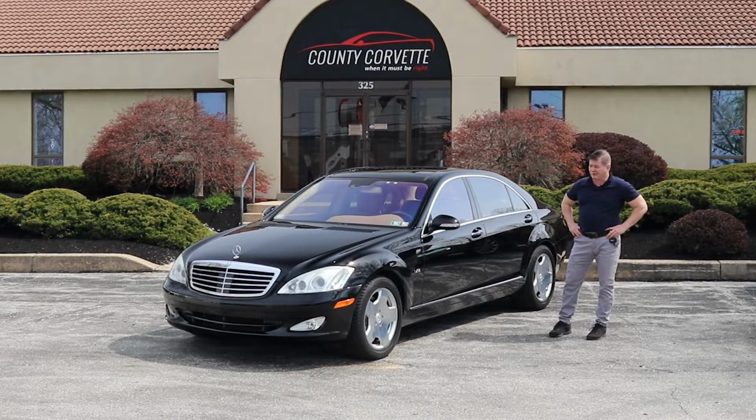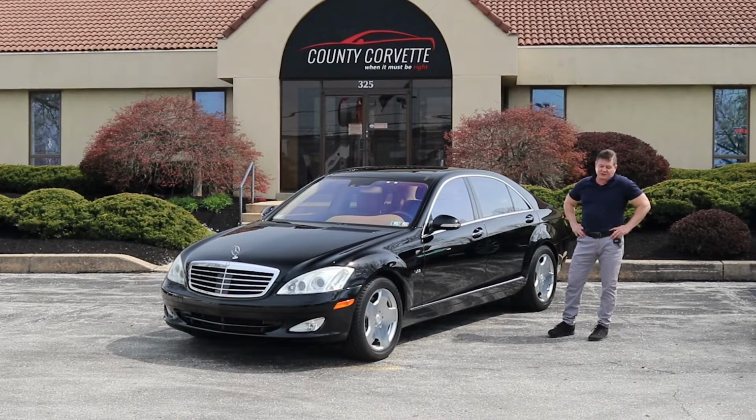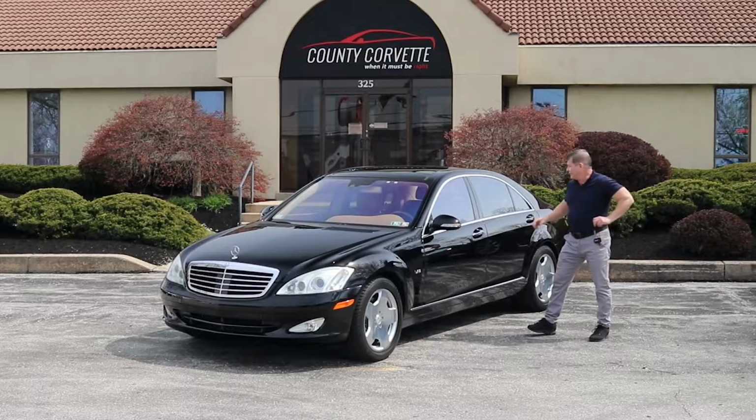I love this car, I really do. And we're gonna take it out. I'm gonna show you the performance of it and just how beautifully it drives. All right, so let's go for a ride.